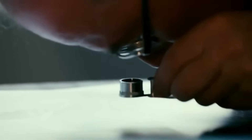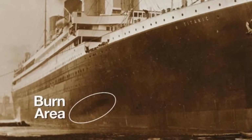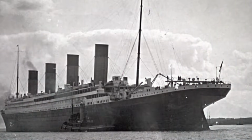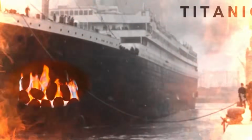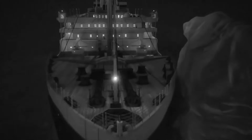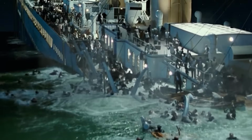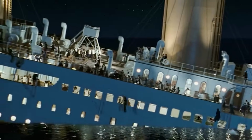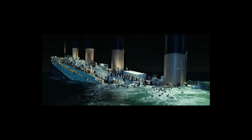A reporter named Sonan Molan found some old photos in an attic in England. These photos show a long, dark smudge on the side of the Titanic, about 30 feet long. This mark is where the fire damaged the ship. Interestingly, this damaged spot was exactly where the Titanic later hit the iceberg, causing the tragic sinking. This raises the question, could the outcome have been different if the fire hadn't weakened the ship?